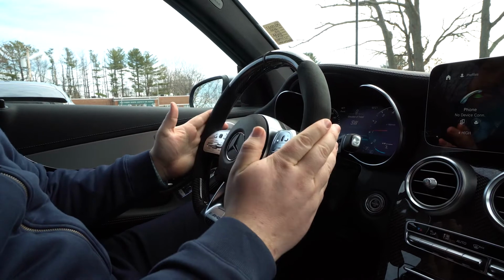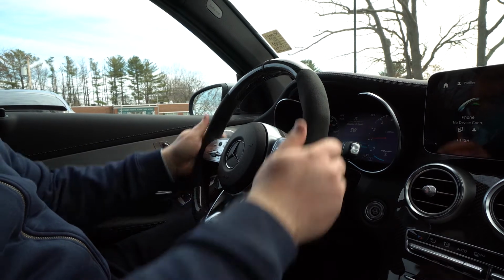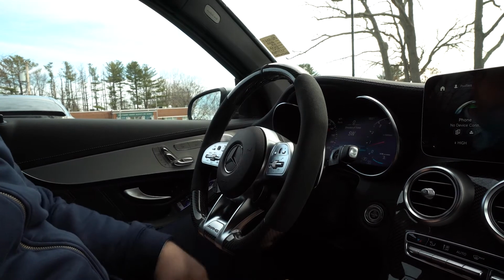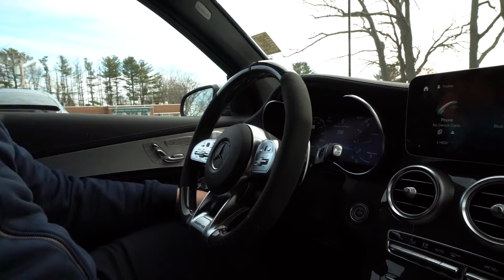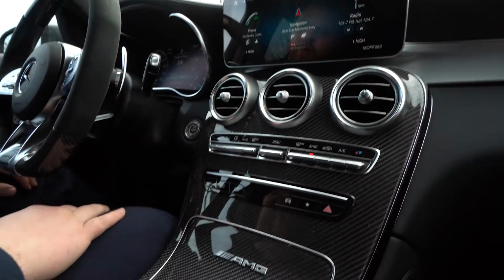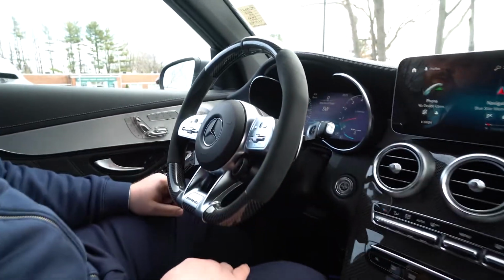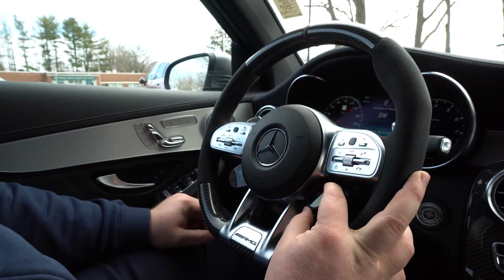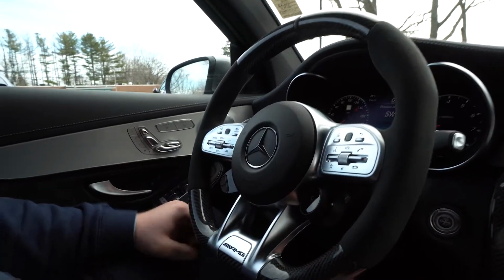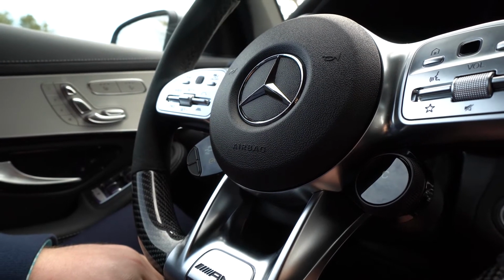carbon fiber on DINAMICA, which is like a suede. So you do have some nice grip on there, as well as it looks really, really cool. It matches the carbon fiber trim this car comes with, as well as the seats have DINAMICA inserts, so it ties it very nicely together. The other really cool thing about this steering wheel is it has the AMG DRIVE unit, which gives you the option to change what drive mode you're in right from the steering wheel, never really having to take your hands off the wheel, as well as you have access to your traction control and automatic stop-start.